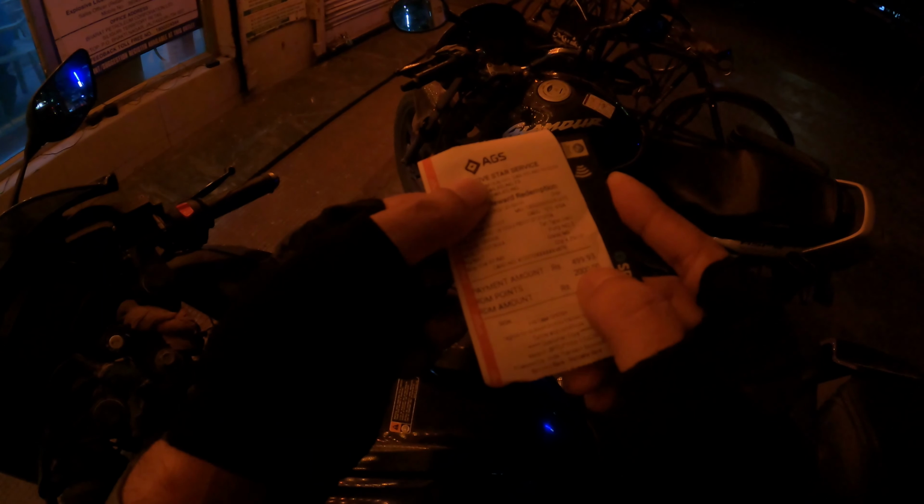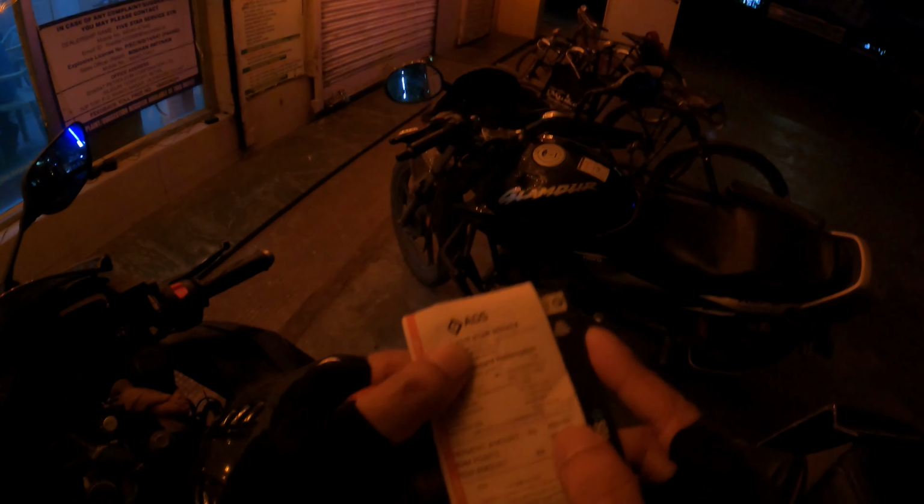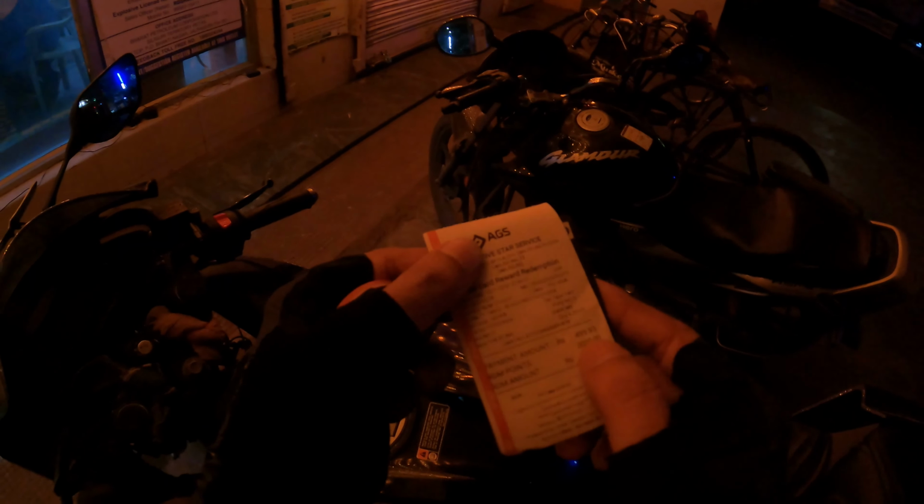So I have redeemed point 2000 rupees because each 1000 is equivalent to rupees 250 of fuel. So that is why here is 2000, and because I have filled up for 500.